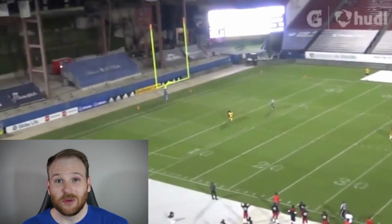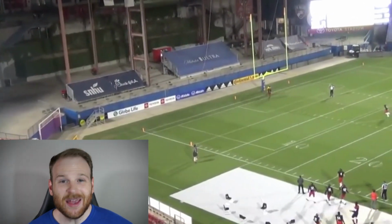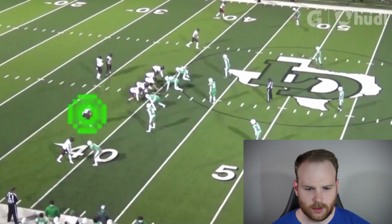Look at the speed and the route running abilities here. As soon as that corner flips his hips and commits, Evan simply cuts off of that and creates that natural separation. And that defender's tugging on him, trying to do anything he can to prevent Evan from making the catch. But he has the concentration and he makes that beautiful over-the-shoulder catch.